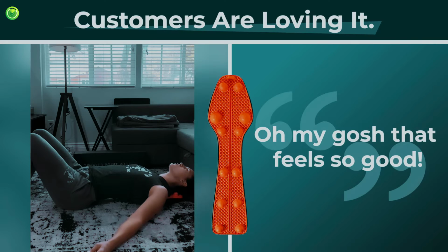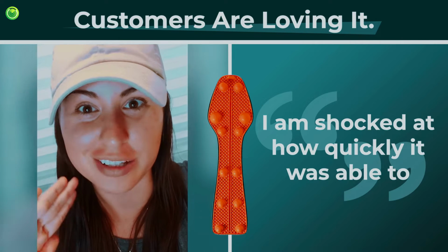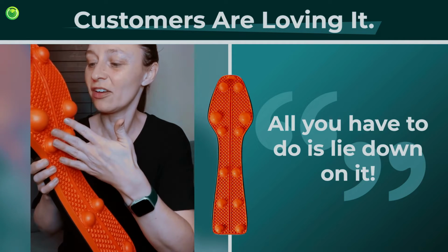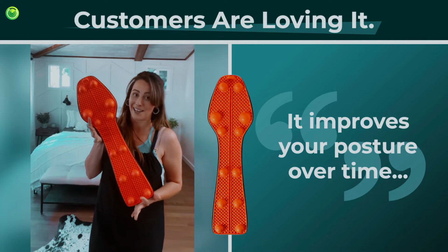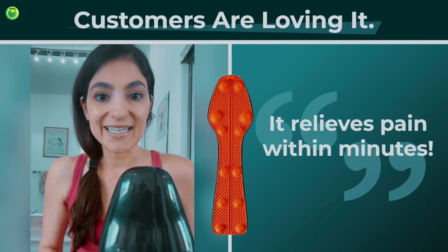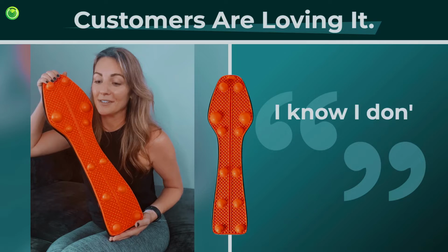Oh my gosh, that feels so good. I am shocked at how quickly it was able to release those areas of buildup and tightness for me. All you have to do is lie down on it. It improves your posture over time. Yes. It relieves pain within minutes. I know I don't have to deal with back pain anymore as long as I have this.